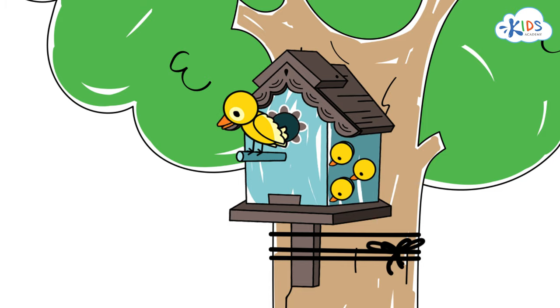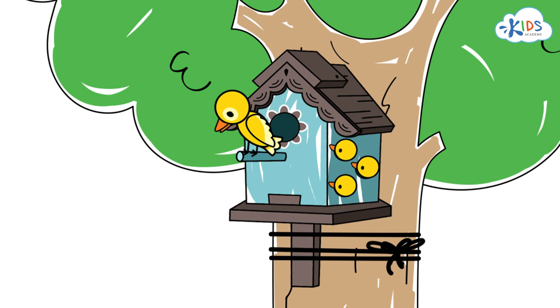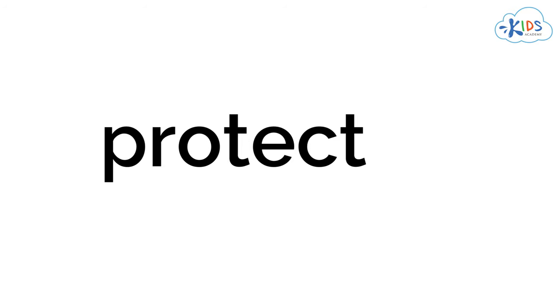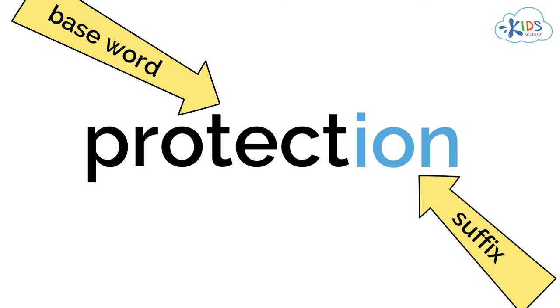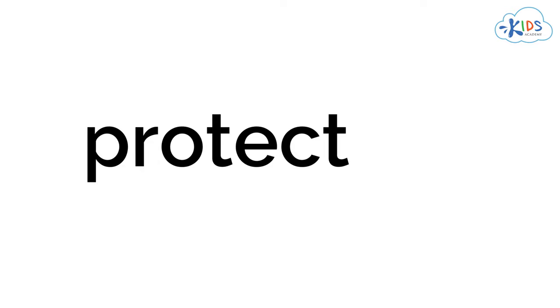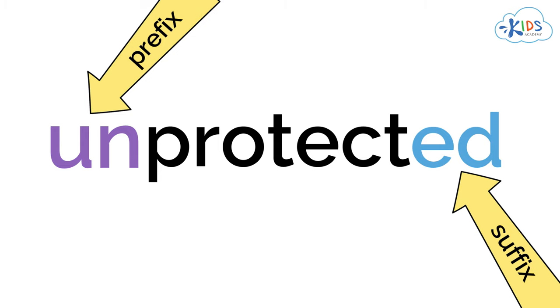It will be our protection in bad weather. The roof will protect my nestlings against rain, and the walls will protect them against wind. Without this house, we felt unprotected. Protect is a verb that means to keep someone or something safe. If we add the suffix ion to the base word protect, we'll get the word protection, which is a noun. We can also add the prefix un and the suffix ed to the base word at the same time. And the new word will be unprotected, which means not kept safe from danger.